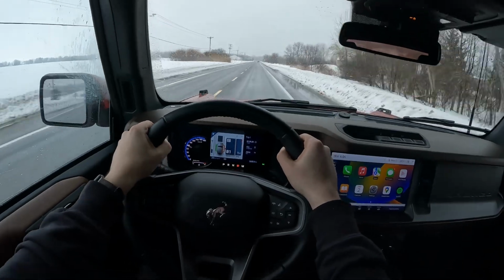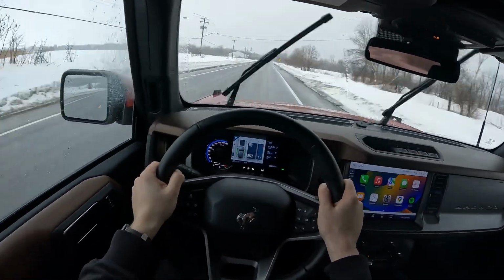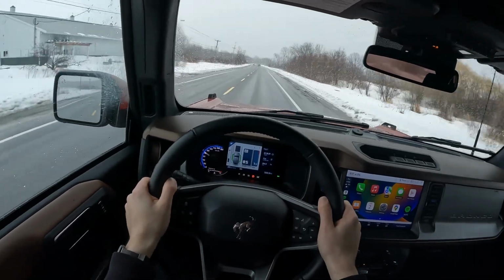So yeah, you get quite a lot of power for what it is. And for the price, I'd say the power that you get is worth it. That was fun, and I would do it a lot if the gas wasn't so expensive and it didn't take gas so much. So let's talk about the fuel economy.